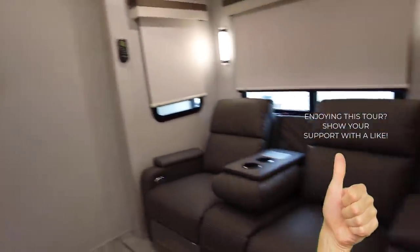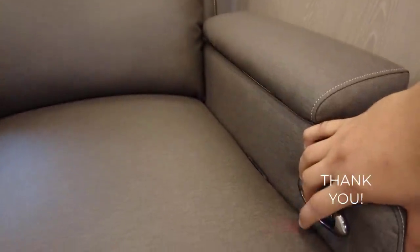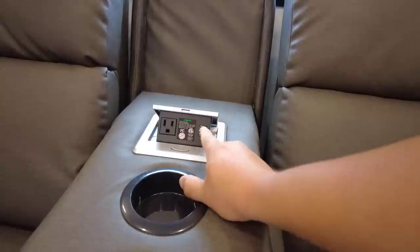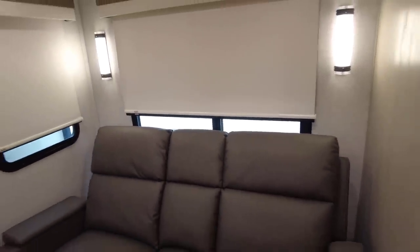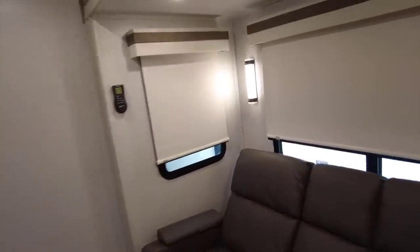You've got the Millersburg Collection Theater style seating. This is actually a button right here to increase or decrease the lumbar support. Very nice. Of course, a section here for your cups. Press this up. You got 110 power port as well as USB charging. Lift this up and out of the way. You've got, of course, the frameless glass windows with emergency exit, carbon monoxide smoke detector, fire extinguisher, all the safety features a typical RV should have.